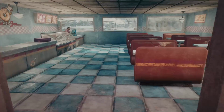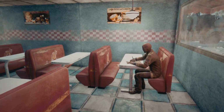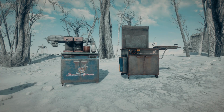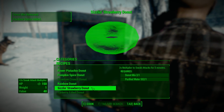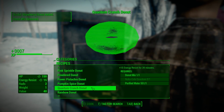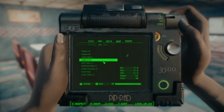You got a ton of new workshop items, which we had seen many times in Creation Club at this point. But even beyond that, you actually got totally new crafting tables that came with totally new things to craft. There was a wide variety of new donuts that had different effects on your characters, in addition to a ton of different types of coffee that you can craft, drink, and reap the benefits of. All of this being totally custom and modeled.